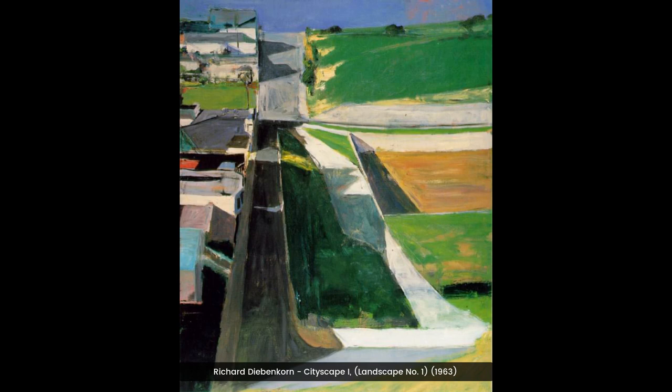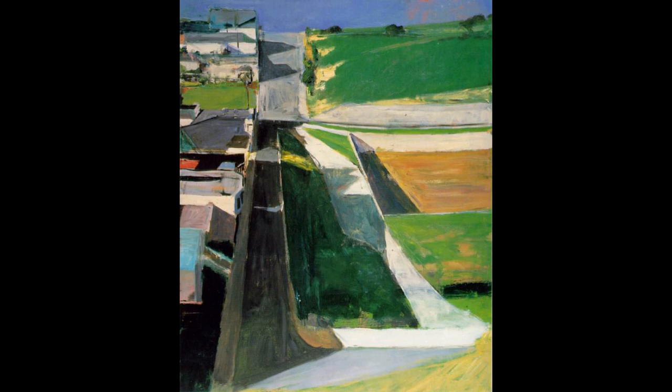Richard Diebenkorn painted a cityscape of Berkeley with low buildings on one side and empty lots on the other. The palette is cool with green, blue, gray, and white hues, with a small red area on the left. He omitted buildings on the right to create a flatter geometric composition.